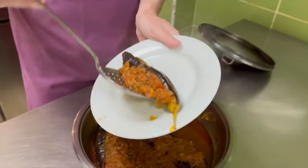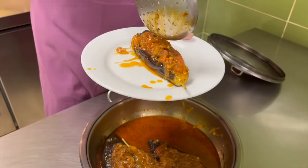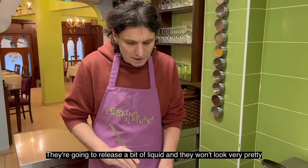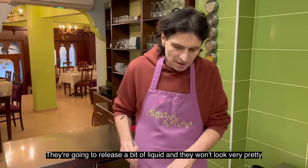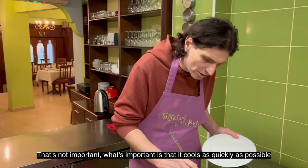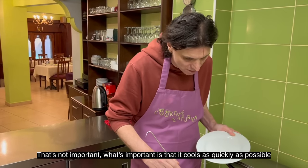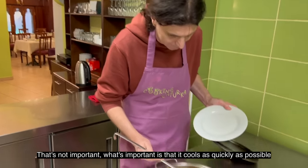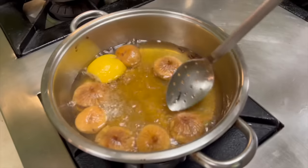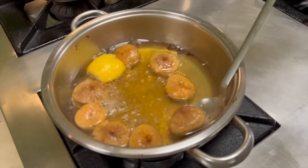Okay. These are looking good. So these are going to cool off now. They're going to release a little bit of liquid. They're not going to look very pretty. So we're going to change the plate once again. It's not important. The important thing is that it cools as quickly as possible. Turn them over. Yes. These are going to be good, I can tell.